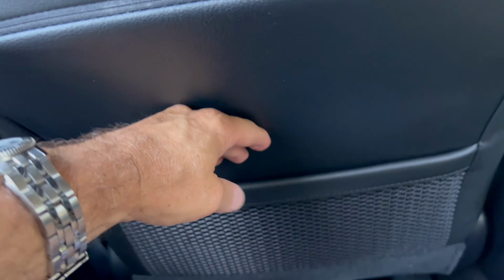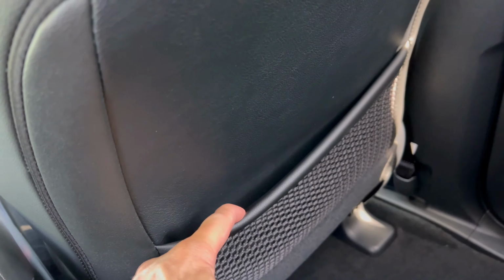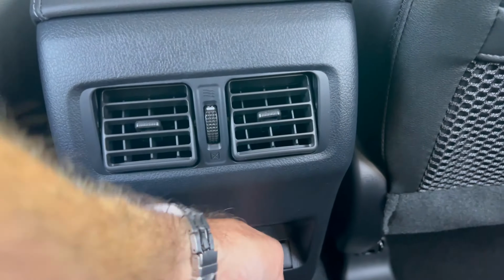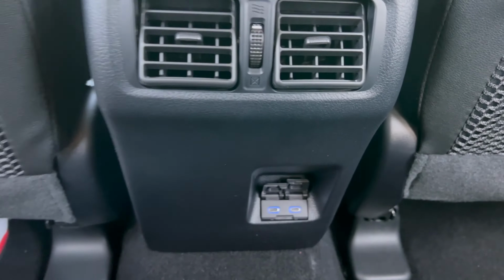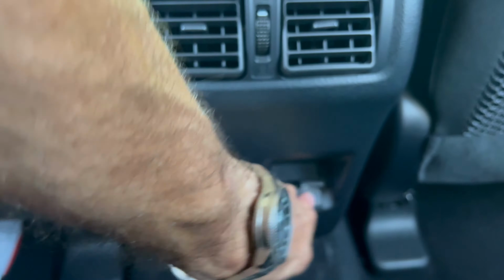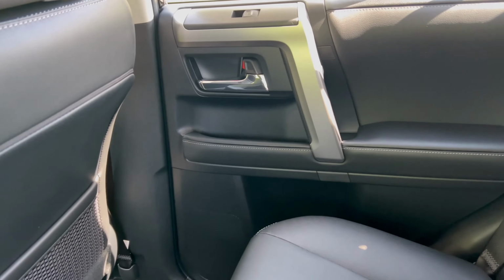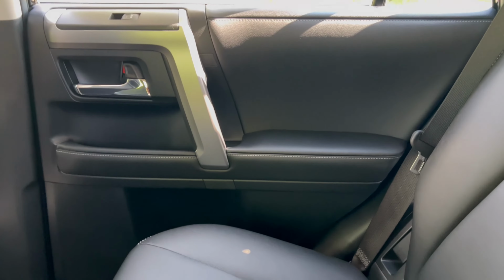We got the Softex all the way down, seat pocket behind the driver and the front passenger. And then down further, we do have 2 heat and air vents and 2 USB-Cs for connectivity in the back. So that's nice, like that. Rear door panel, same action as the front. No change in vibe, no change in materials.